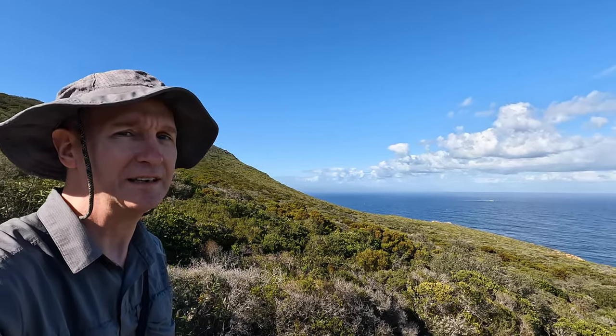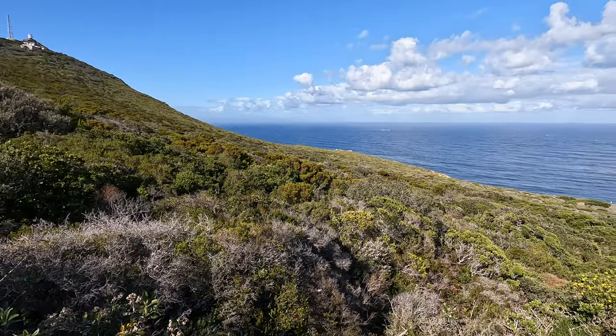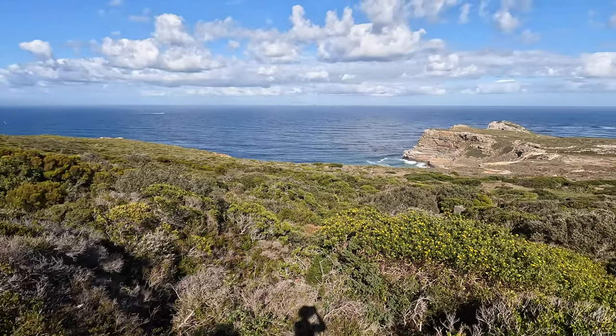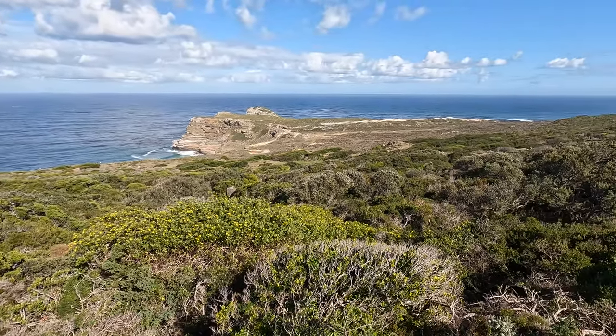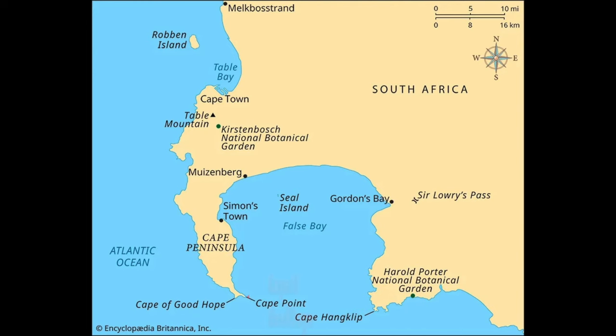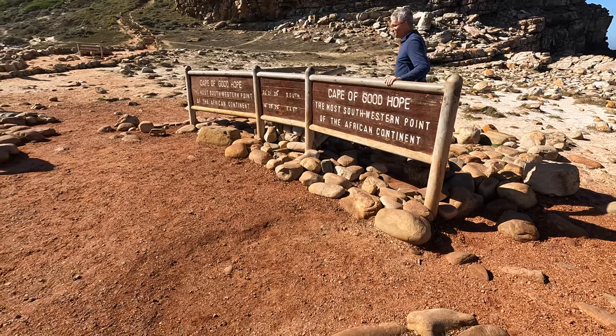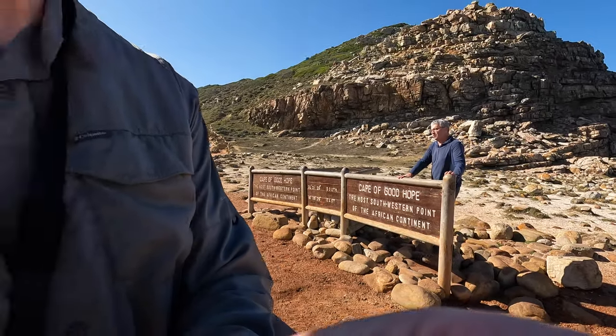Alright, so I'm told this is Cape Point, and we'll be going to the Cape of Good Hope in just a bit. So there's the lighthouse up at the top. Made it to the Cape of Good Hope.